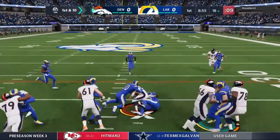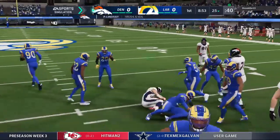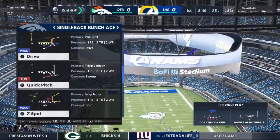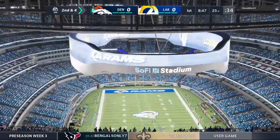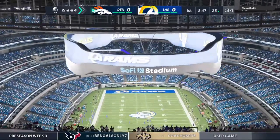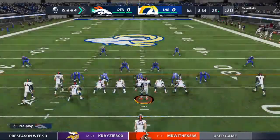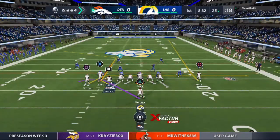They'll run for the first time with Phillip Lindsay. He'll be dropped at the 25 after a gain of 6. Decided to hand it off that time on the run-pass option. Appeared to be an easy decision. Just gave it inside. Nice steady gain. The last run got 6. Now 2nd and 4.